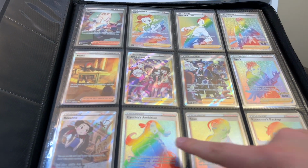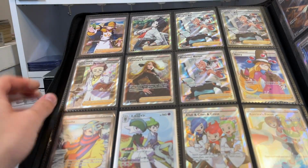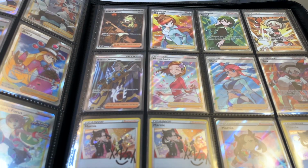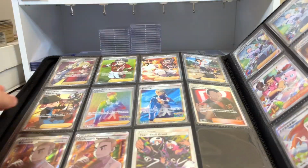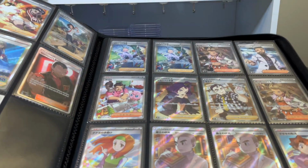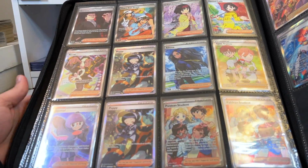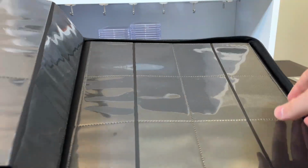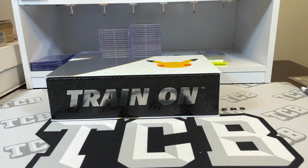A bunch of secret trainers. Got a bunch of full arts. In Japanese, English, Boss's Order, Marnie, Skyla, Cheryl, Professor's Research, Giovanni's, Team Skull. Sorry, I wish I had a better way to showcase the binders. They're just so big. And then I think that's going to be it for the Charizard binder. Okay, now we'll go to the Pikachu binder.